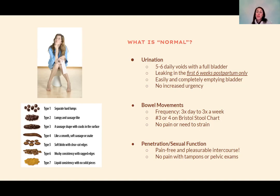You also want to look at what your stool looks like. We have here a picture of what's called the Bristol stool chart, and really it's just kind of like this diagram of all of the ways that your poop can look. And it gives us a lot of insight into what's going on with your diet, your hydration status, the ability for your gut to kind of move stool through your system. And it can really help us kind of come up with a plan of how to help your bowel movements.